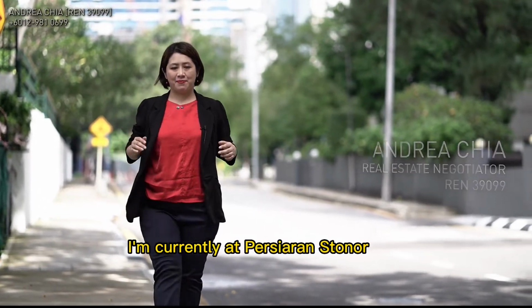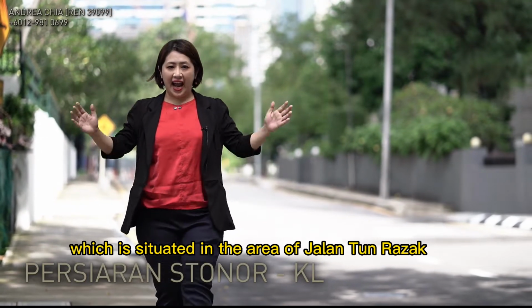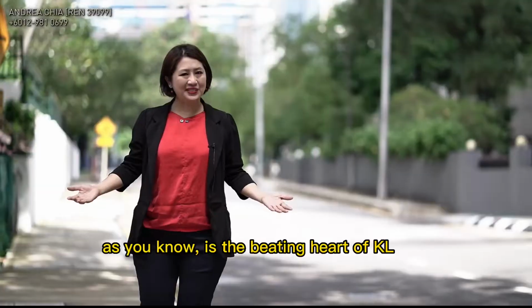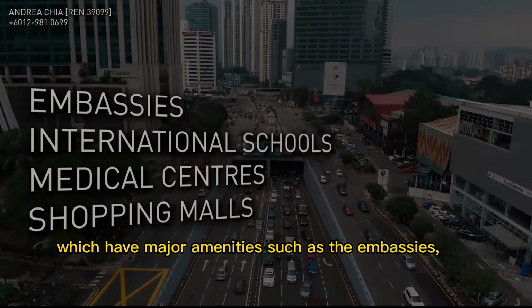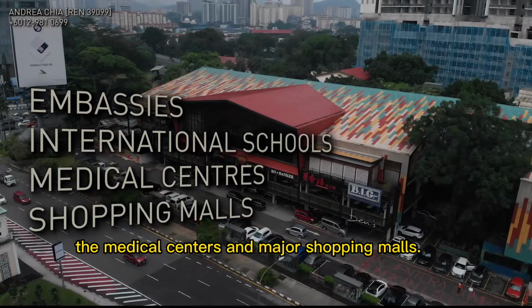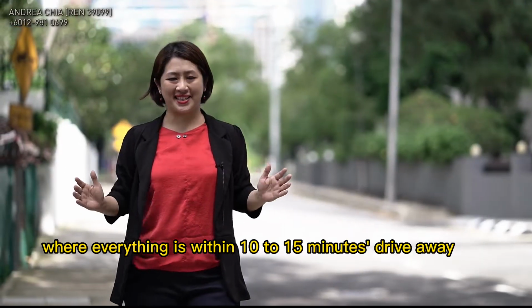I'm currently at Pasaran Stonor, which is situated in the area of Jalan Tun Razak. And Jalan Tun Razak, as you know, is the beating heart of KL, which has major amenities such as the embassies, the international schools, the medical centres and major shopping centres, where everything is within 10 to 15 minutes drive away.